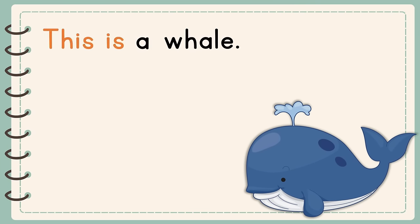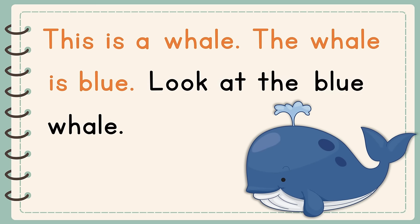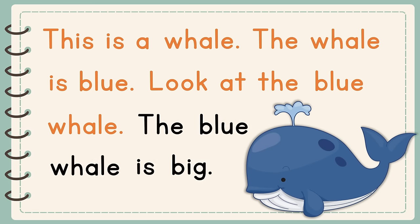This is a whale. The whale is blue. Look at the blue whale. The blue whale is big.